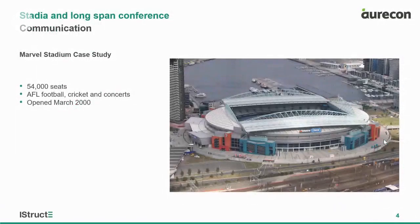I'll start with what's now called Marble Stadium, which is a project here in Melbourne, for which we had a structural sub-consultant, Modus, which is based in Manchester. Some of the facts and the figures of the stadium are there. It was opened in March 2000, and that's actually an older photo. It's pretty hard to get a good image of that facility now, because it's actually been surrounded by multi-storey buildings.